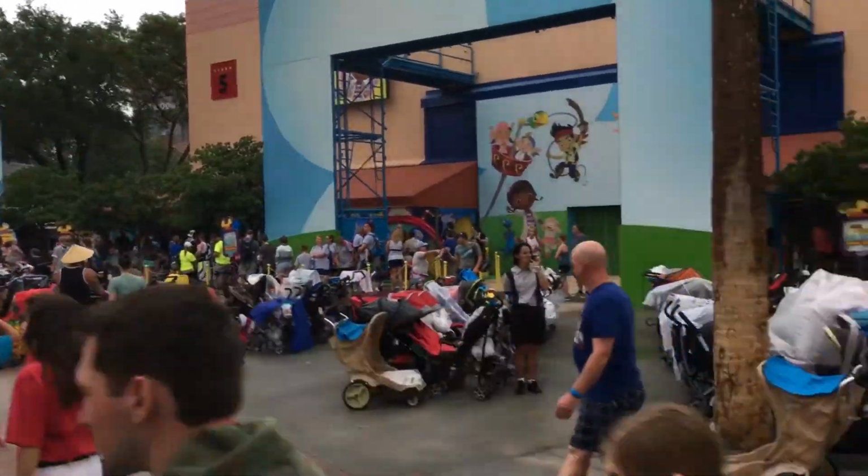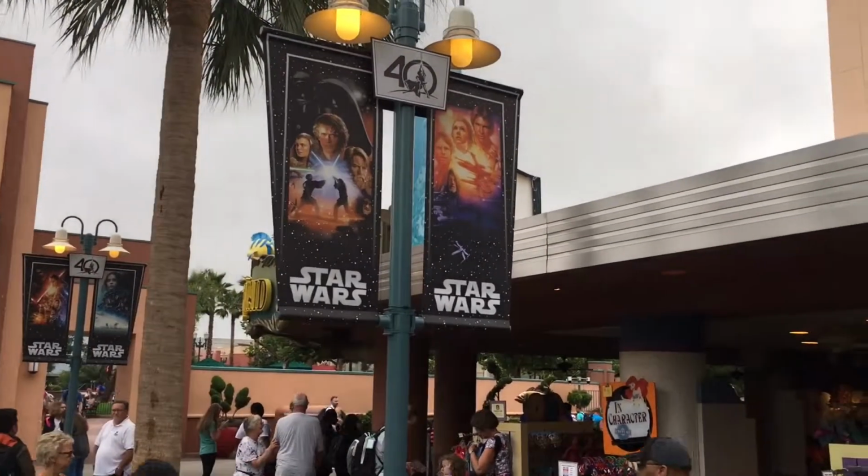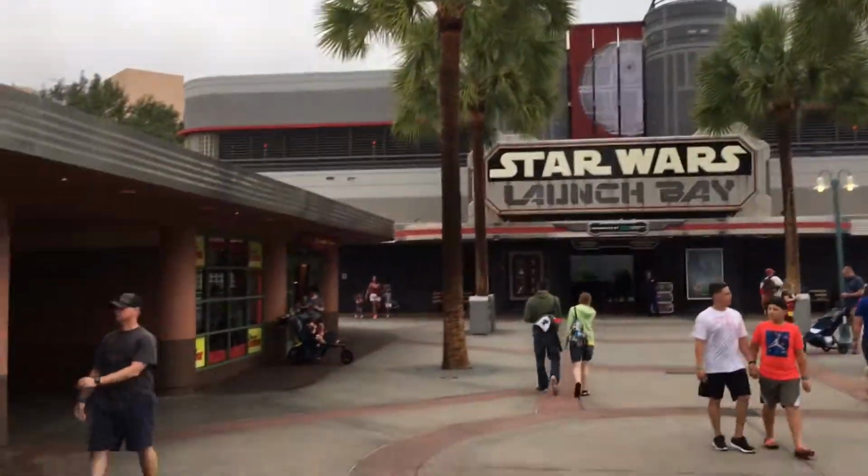Here I am, of course, in the animation courtyard that is all decked out for the 40th anniversary of Star Wars. Not going to go see Launch Bay today, but I'm sure there's some cool stuff in there.